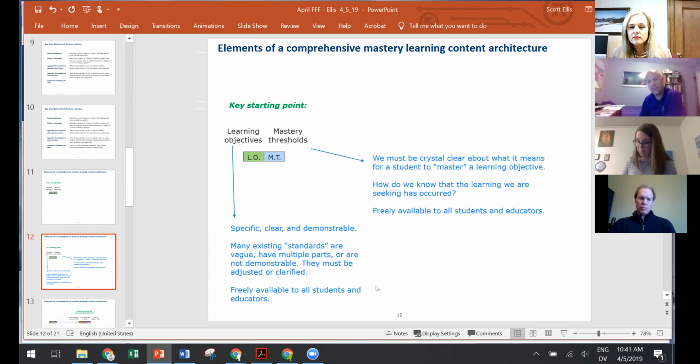Make sure that the other thing I would say that I didn't mention is I believe these pieces should be freely available to all students and teachers. Right? These should not be proprietary. People should not charge for these. Everyone in the country should know today what the learning objectives are and what the mastery thresholds are. So these all need to be crystal clear.